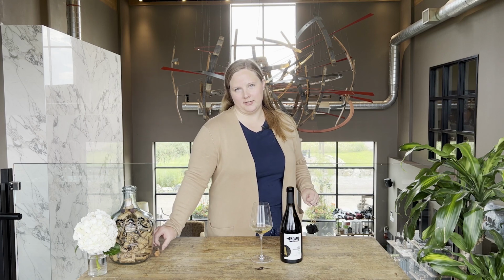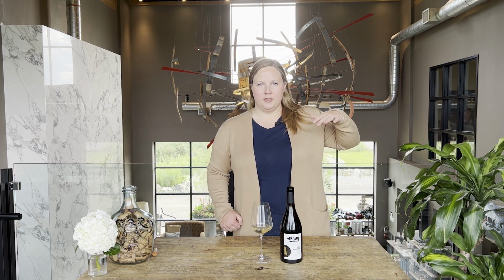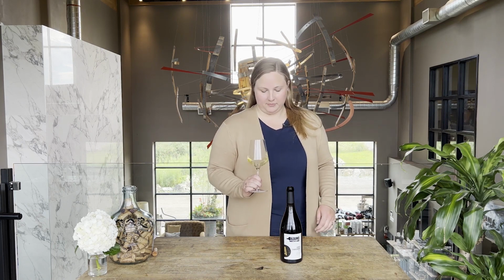This is our 2018 Foxcroft Vineyard Chardonnay. Foxcroft Vineyard is located in Niagara. It's actually kind of on the side of the escarpment in Vineland, so you get really good intense sun, but then lots of cool breezes, so we get really even and consistent ripening from that vineyard. We're quite lucky to get grapes from there.